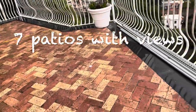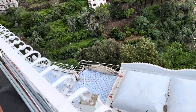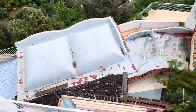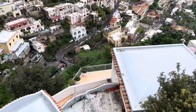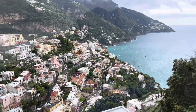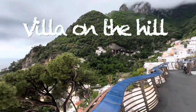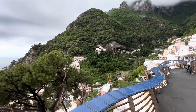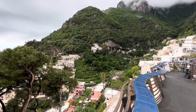So there's not just one, two, three, four, five, six, and down below seven patios with this view. So that is the villa that we are staying in right there on the side of the mountain. It is 7 stories, 4 separate units, amazing.